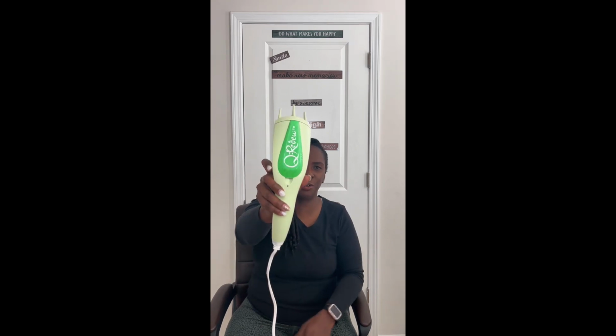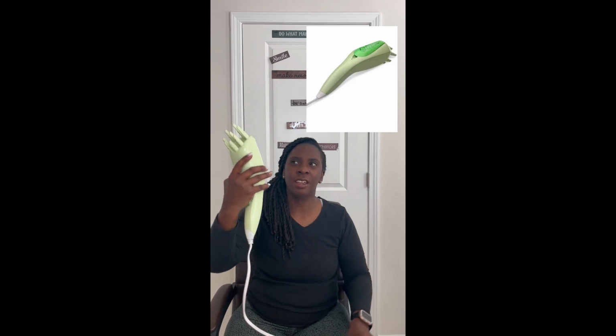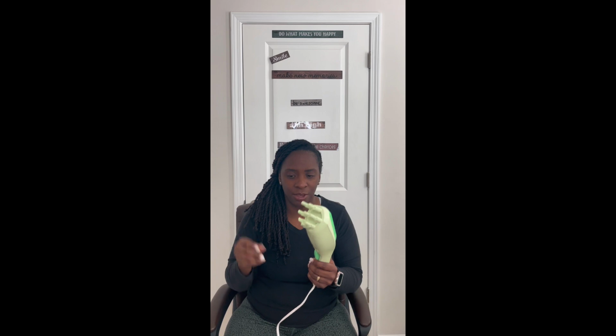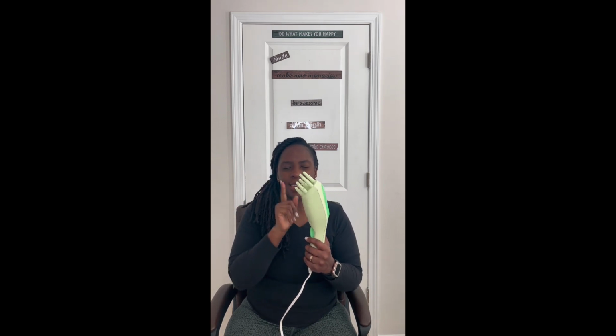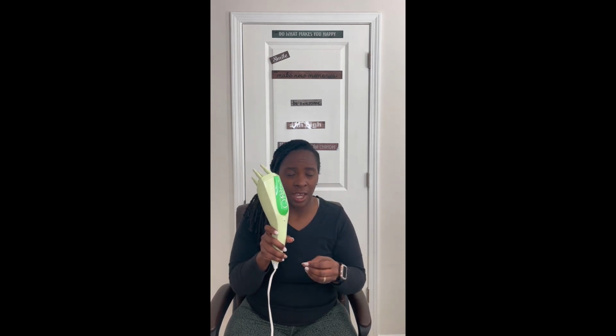Okay, so I want to mention this really quick. In the winter time, I have my Q Redo, and it's really big, but it's a hair steamer. What it does is add moisture to the scalp, so I use this to take the place of the spray in a way, as far as my scalp. I really use this a lot in the fall and winter months because in the winter, the air is really harsh and drying.